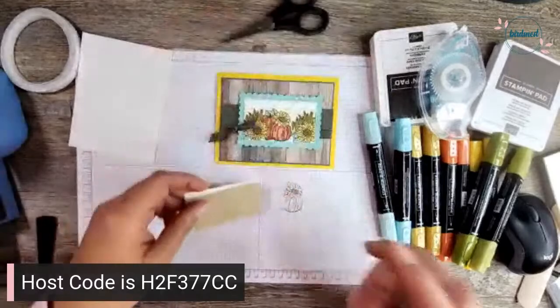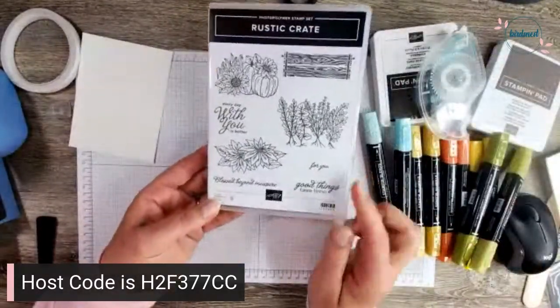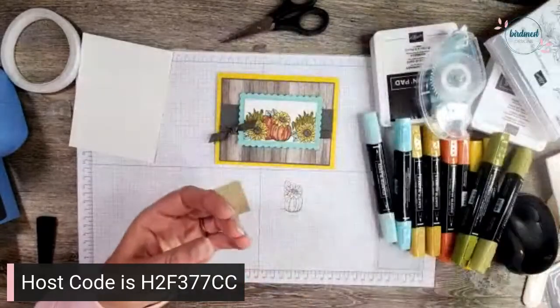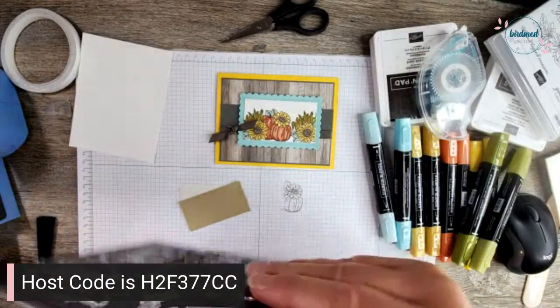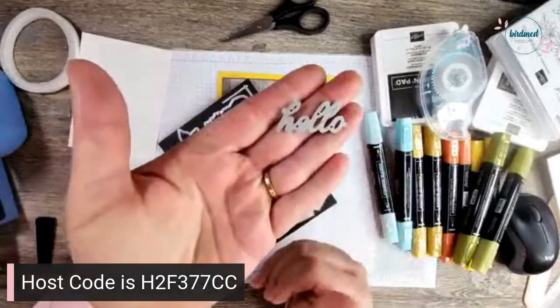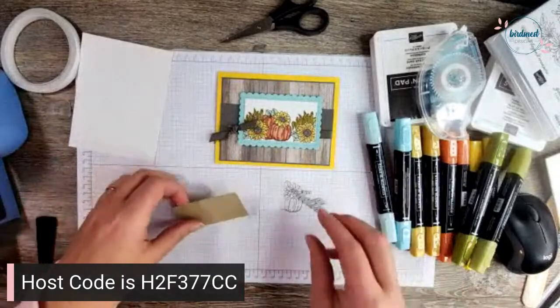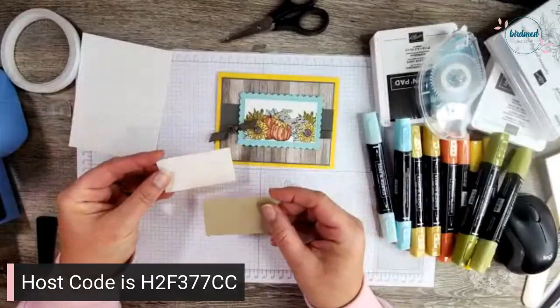I always like my cards to have some kind of greeting or sentiment on the front. And so we could have stamped one of these on there, one of them from the Rustic Crate stamp set. But if you look at the dies, we have some really great dies, as I mentioned before. And in here, there is this cute little hello. So let's make that. That's what I thought. Let's make that. So what I'm going to do is I'm going to show you how to use adhesive sheets.